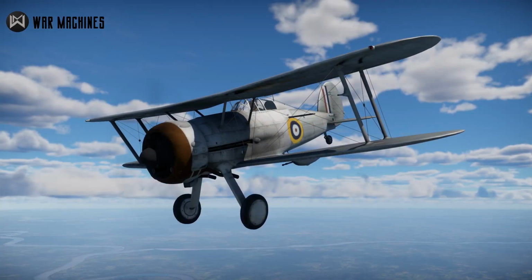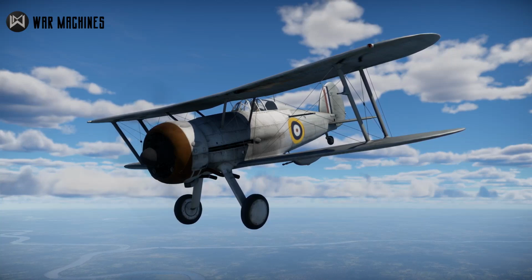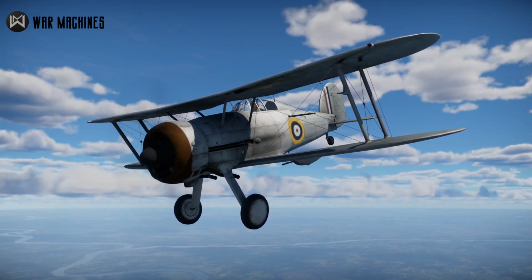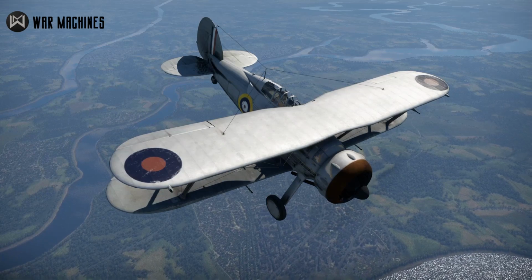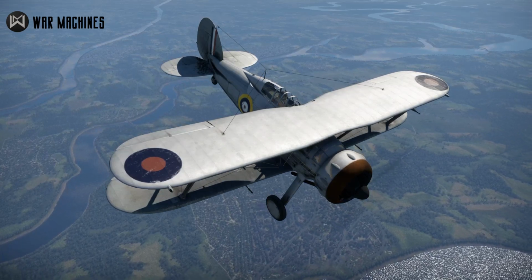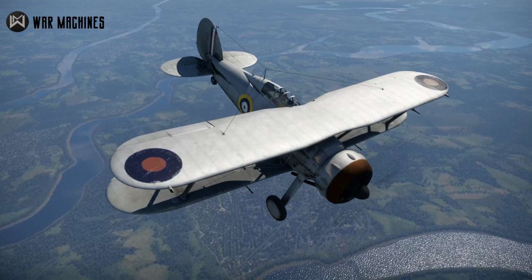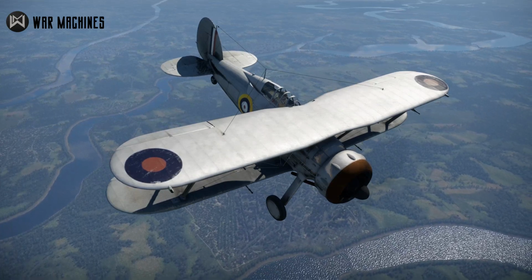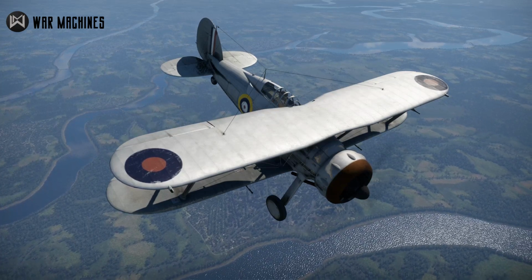This first production version of the Gloster Gladiator, called Mark I, had an all-metal airframe with a fabric covering. It was powered by a Bristol Mercury 9 air-cooled radial piston engine, which turned a 2-bladed fixed-pitch wooden propeller. It featured a fully enclosed cockpit, and was armed with two 7.7mm Vickers Mark V machine guns mounted in the fuselage, and two Lewis machine guns mounted beneath the lower wings.